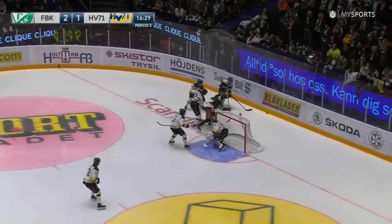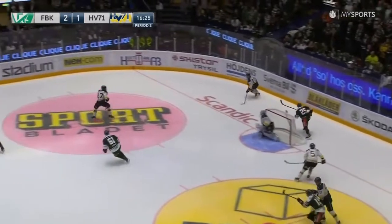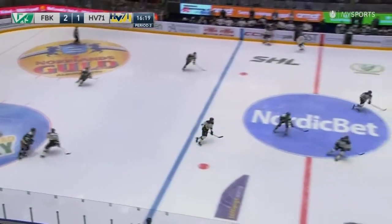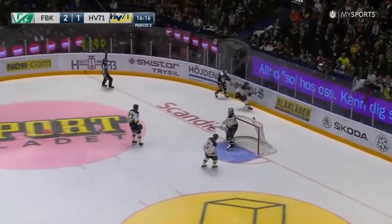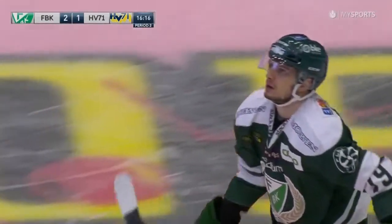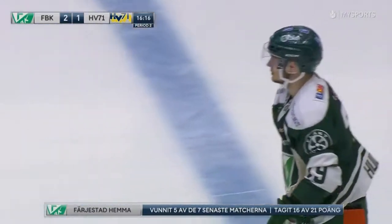Johansson from the end boards battling there against Brandstrom. And Brandstrom coming away with it. He'll lift this one into the neutral ice. Gloved out of the air, and now Wickstrand sends it back the other way. A little bit too strongly, however, as the Färjestad fans reacting negatively to that icing call. Oscar Steen obviously doesn't like it either. Or rather, Libor Hudacek, I should say.